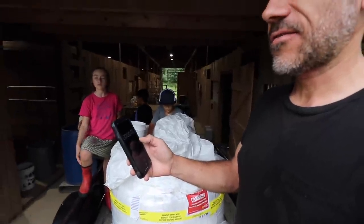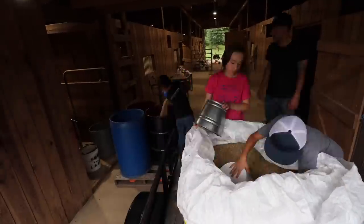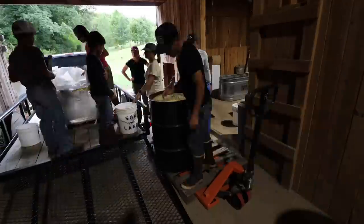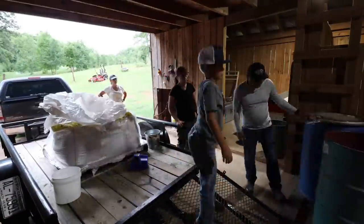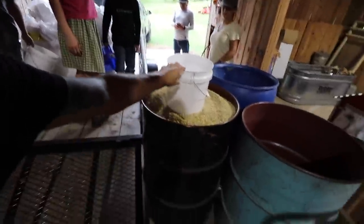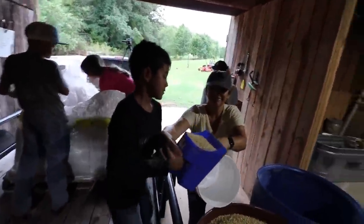What time is it, Dad? 6:50? 6:48. All right, start. All right, so that took 6 minutes to fill up one barrel. Good job, guys. My sister's helping out now.